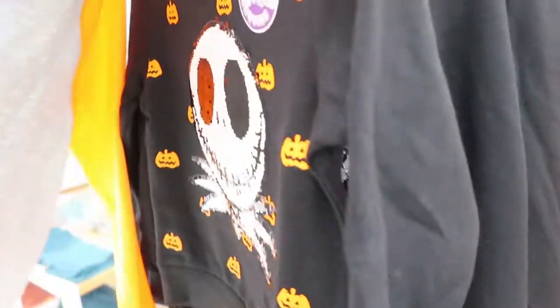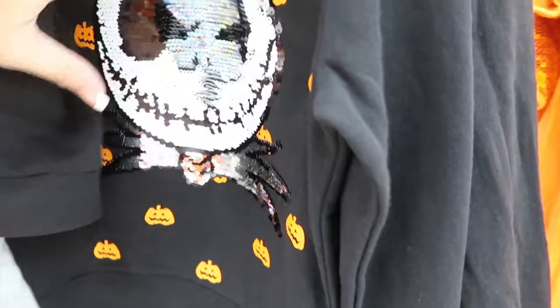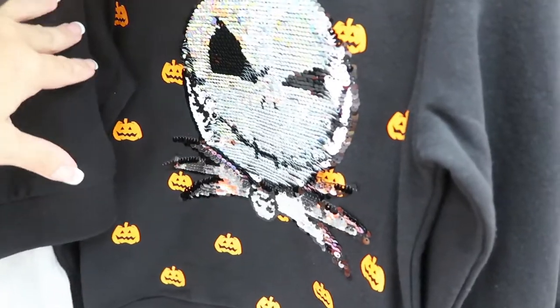And Skeleton Jack, $16.99. And this is a sweatshirt material. And it says two way. Let's see. So that's the other one.